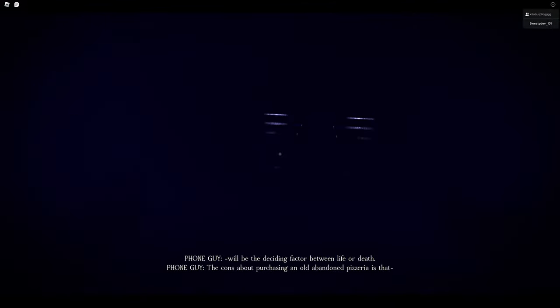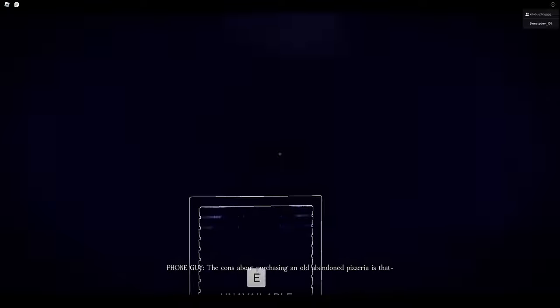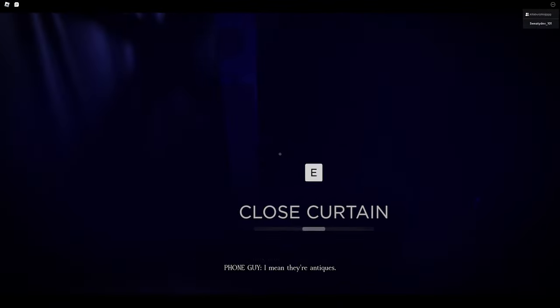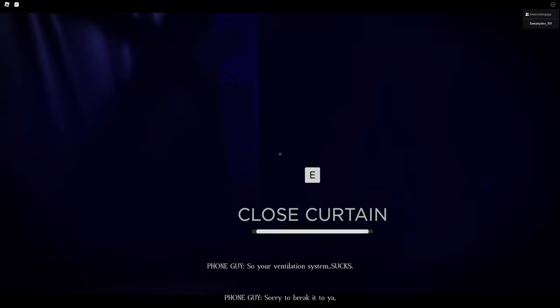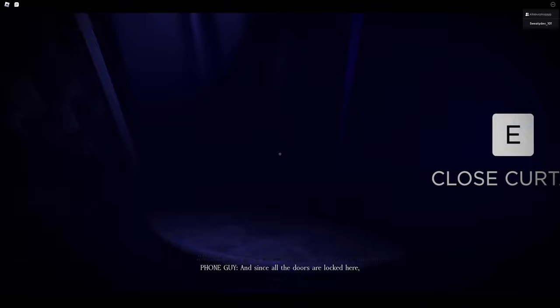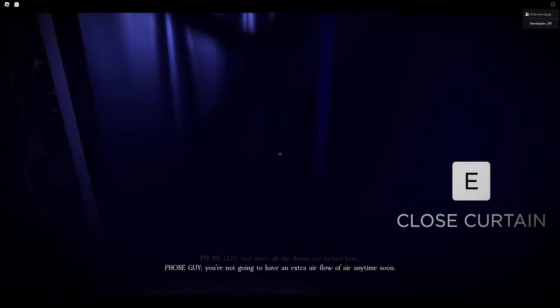The cons about purchasing an old abandoned pizzeria is that everything around it's pretty much historic. I mean, they're antiques, so your ventilation system sucks. Sorry to break it to you, but you're gonna have to reset it every once in a while. And since all the doors are locked here, you're not gonna have an extra airflow of air anytime soon.